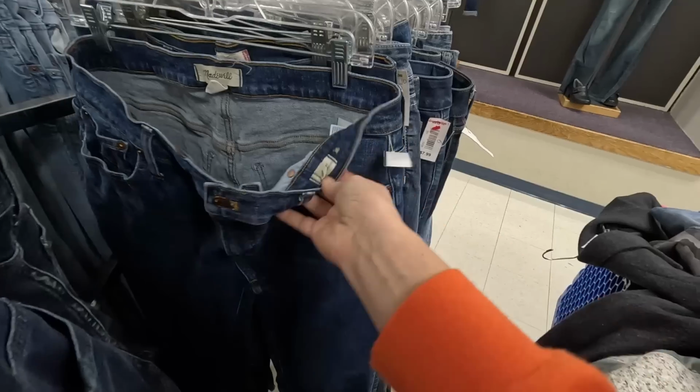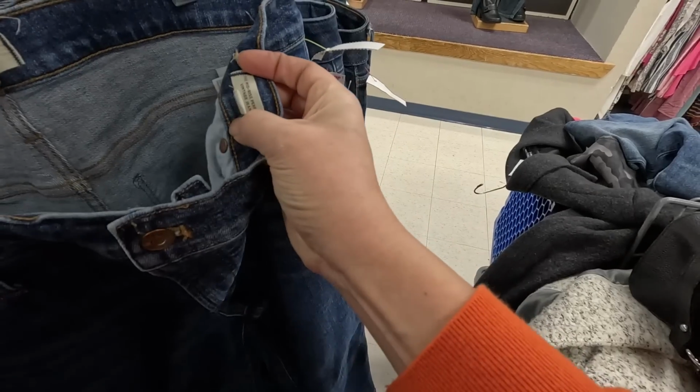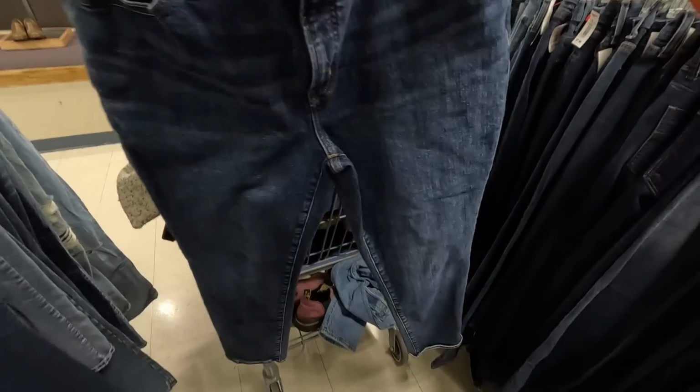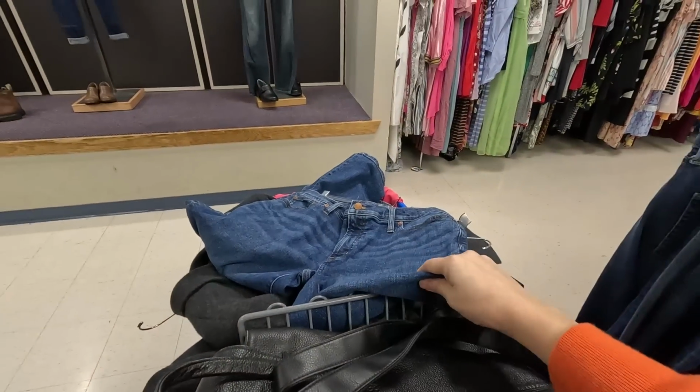Okay, another pair of Madewell jeans, and it is the mid-rise perfect vintage jean. Again, a really great style from them. This is a size 31, so a good size too. They do have these ones marked up to $10, but I am gonna grab these because I feel like I should be able to sell these for around $40 to $45.